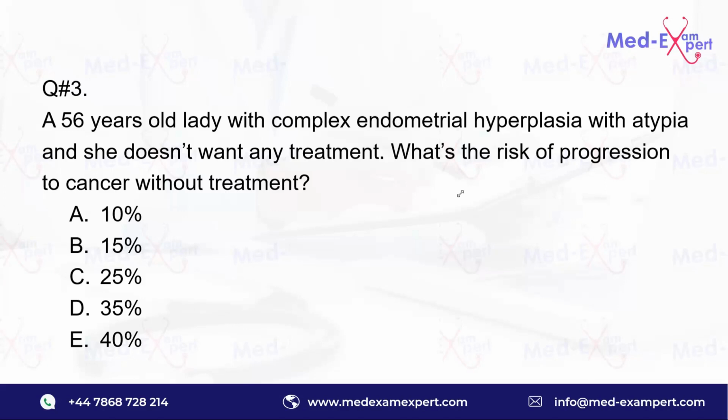That's very good. Most of you have answered rightly. It is 25%. Why is it 40%? Can you tell me in which condition it will be considered as 40%? Remember this thing. One thing I would like to say here. Yes, 43, in hysterectomy.